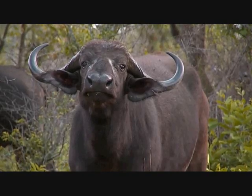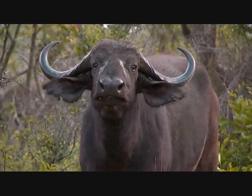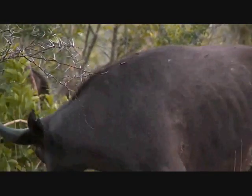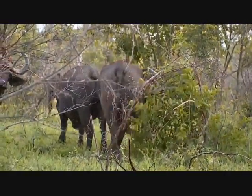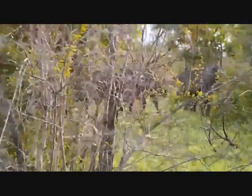See, now when a buffalo looks down its nose at you like that, then it sometimes can be a little bit nerve-wracking. Yeah, shaking her head. She wouldn't really do anything. They are extremely protective over their young and their old.